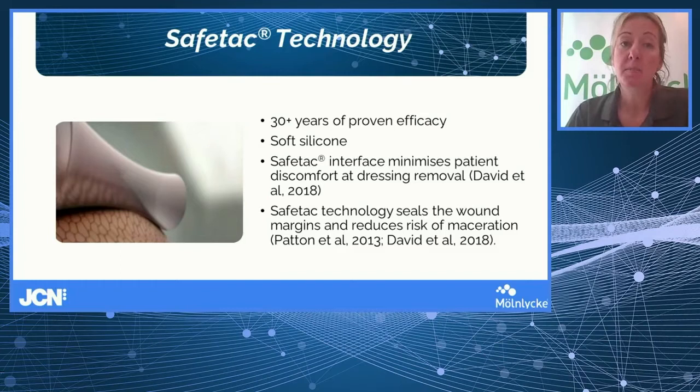SafeTac has been used by clinicians for over 30 years in a diverse range of clinical areas. We have over 450 pieces of peer-reviewed evidence to support its use in practice, and incorporated into that bank of evidence, we have over 30 randomised control trials. As you can see from the image on the screen, the cellular layers of the skin remain intact on removal of a SafeTac dressing.